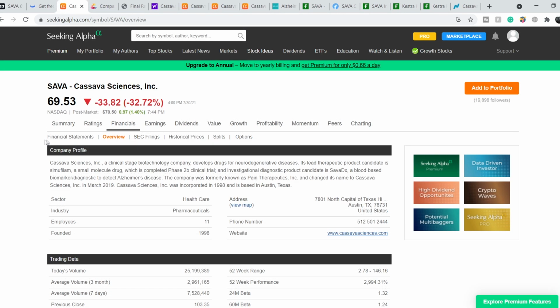Let's start with their profile. Cassava Sciences, a clinical stage biotechnology company, develops drugs for neurodegenerative diseases. Its lead therapeutic product candidate is simufilam, a small molecule drug which has completed a phase 2b clinical trial. And the investigational diagnostic product candidate is SavaDx, a blood-based biomarker diagnostic to detect Alzheimer's disease.